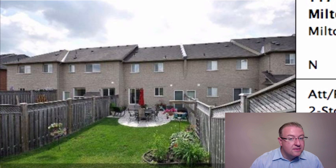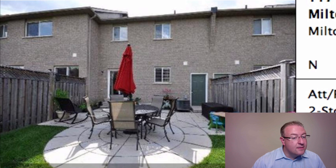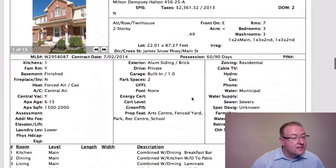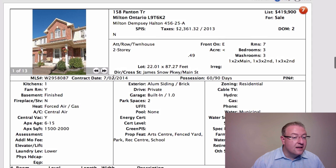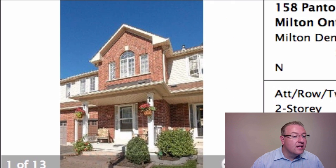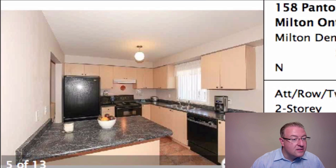You've got a finished basement here, and $409,000, and you've got that same sloping berm that we talked about earlier in the week with the deeper lot, 120 feet, but you've got the train right behind you. Overall, it seems like pretty fair value. We've seen a couple on Black and Andrews go for around this price or sometimes even more. Panton Trail's $419,000, so this is a little bit bigger than the previous one.